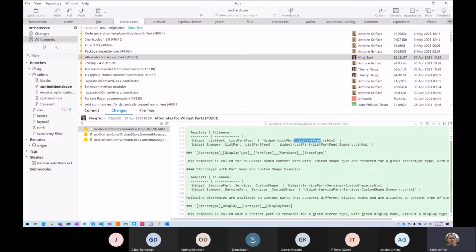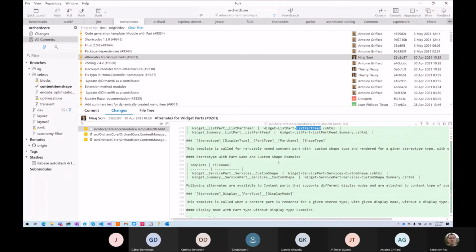As a reminder, when you have a part, usually we render a single shape with the name of the part. Example, list part. So the list part creates a shape named list part, okay? But the list part also creates a shape named list part field. So it creates multiple shapes. So this shows you how you can customize each shape for each part that the driver returns. And then same thing with custom part name and custom shapes.